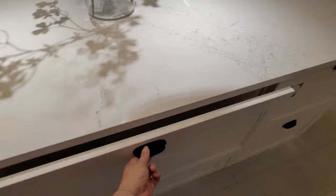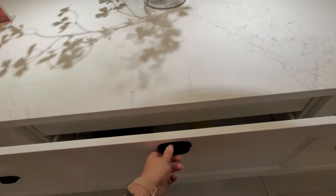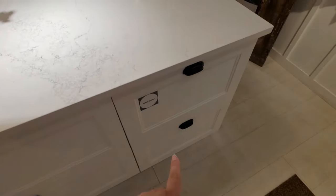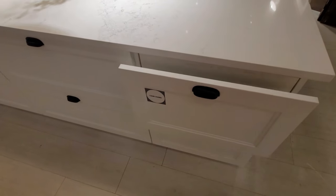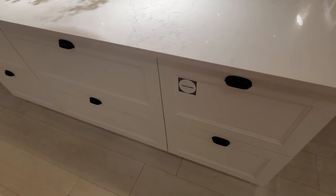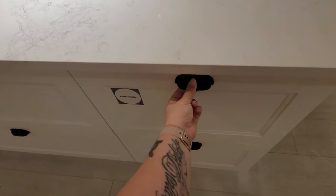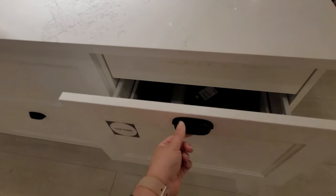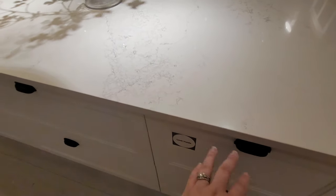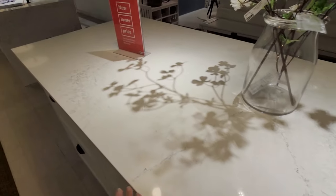I love these drawers. I am not gonna lie, I wish we would have put drawers in our island as opposed to cabinets. I absolutely love these. I think that is so cool. And I actually really like these knobs. Is that what you call it? Handles? I don't know. But they also offer these counters and everything like that.